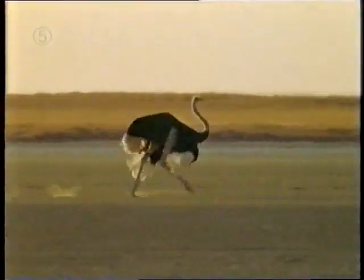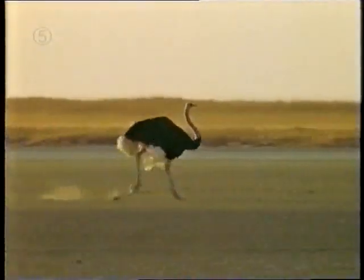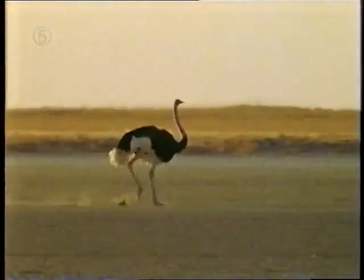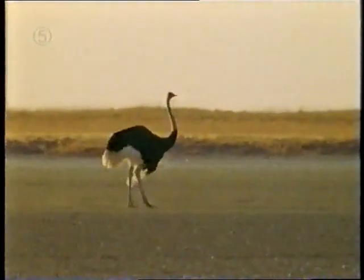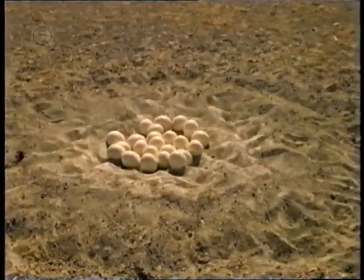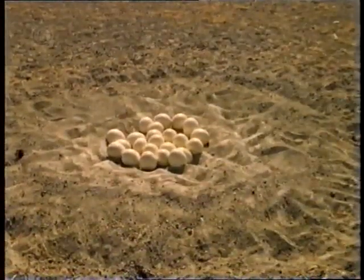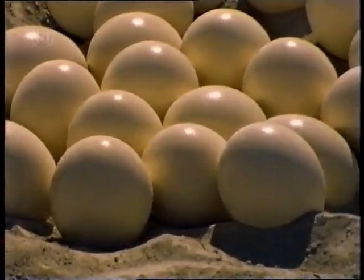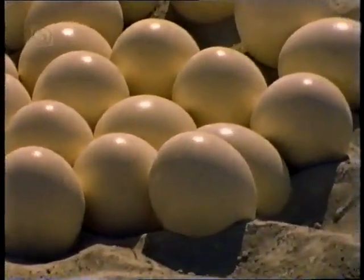If an ostrich spots a potential predator near a nest of eggs, it will put on a display to try and distract it away from the vicinity of its eggs. Each female usually produces 4 to 8 eggs. There are 25 here, so 3 hens have laid in the one nest. For such a big bird, it's a relatively very small egg.